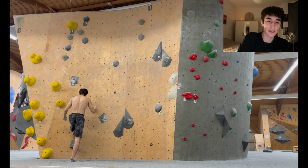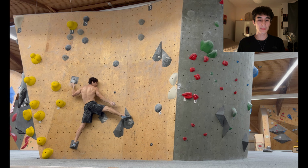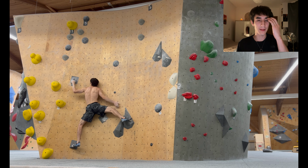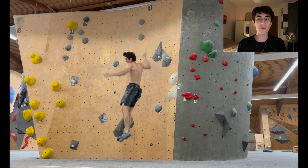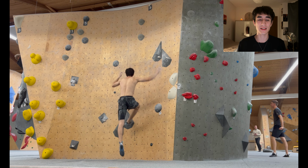So yeah, we're getting on this 6 again. If you remember, this was one of the boulders from the comp simulation I did a few days ago. Me and Maddie tried this one that day, and we could not figure it out for the life of us, and that was still the case today. You'll notice I'm still not able to do this first move. This beta that I'm trying was the one thing that I felt might be possible. I came up with it after a few tries, and it definitely feels like not the intended sequence.